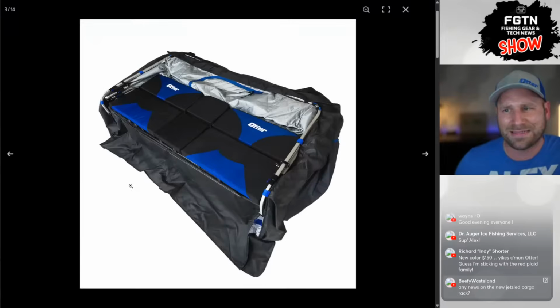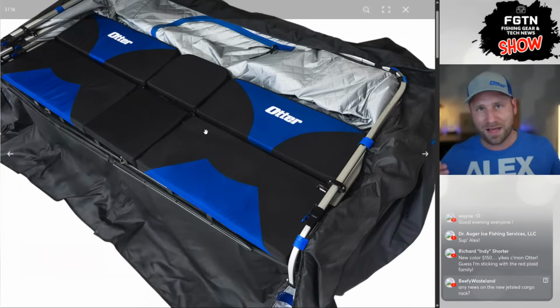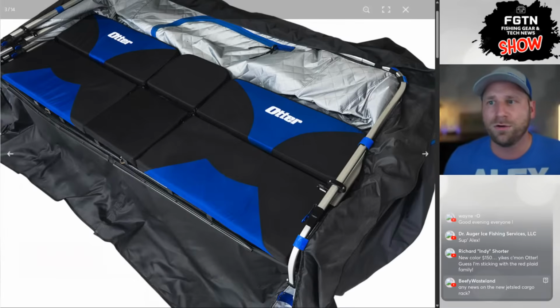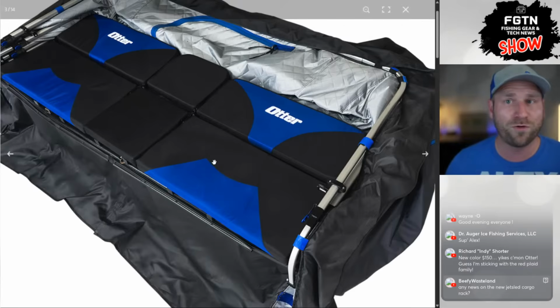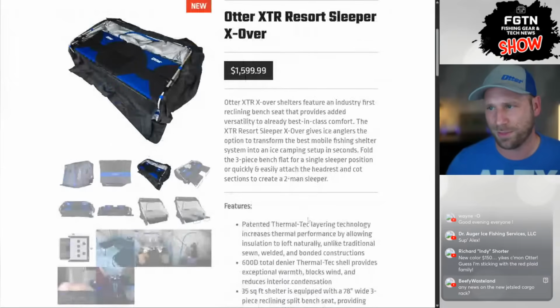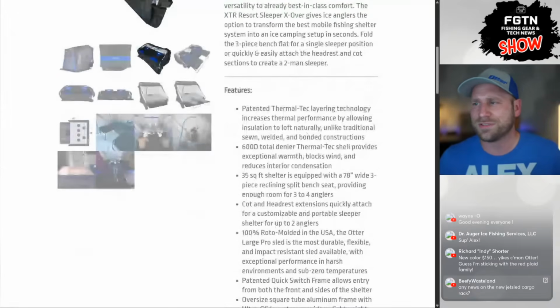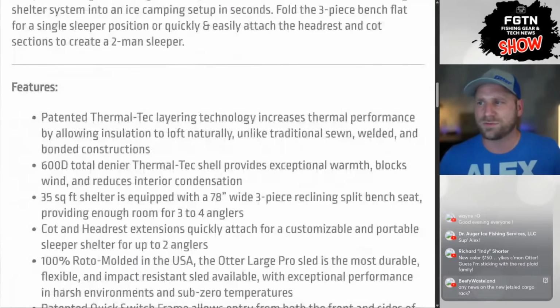From everything that I can tell, this is no new fabric in terms of quality of fabric or padding than from their existing benches that they have. The flipping down reclining is new. The color of these are new. The capability to put the cots into it is new, but it's not like thicker, better foam from my understanding. And so if you are looking for a comfortable seat, this is typically not the one that you would go with. All right, let's keep rolling here. Patented thermal tech fabric. As we know, thermal performance.